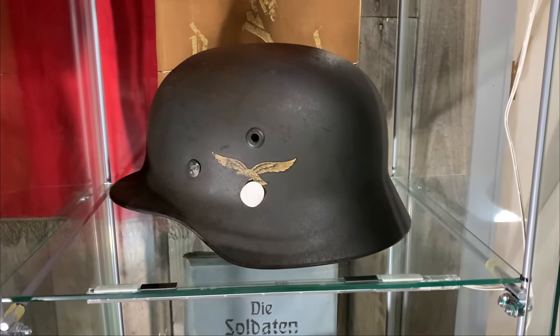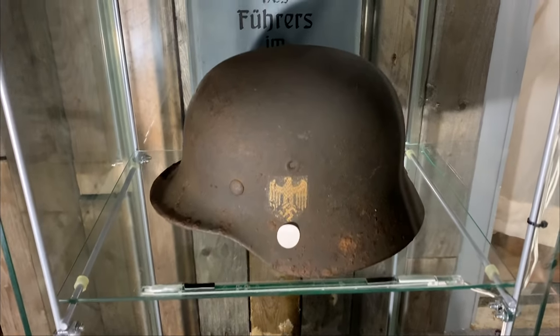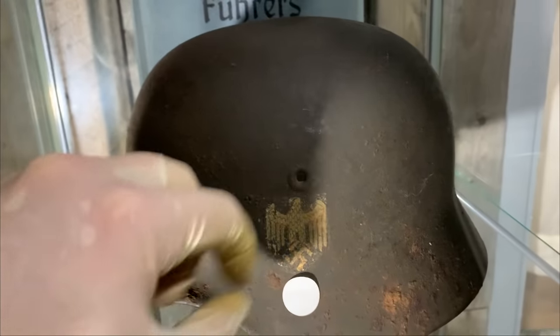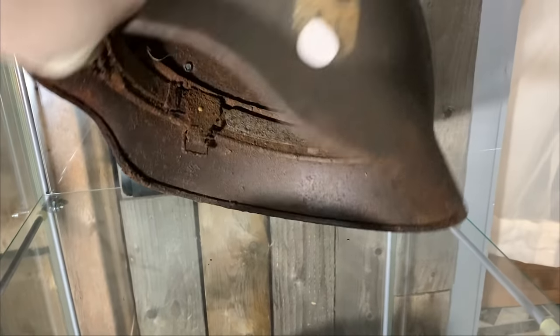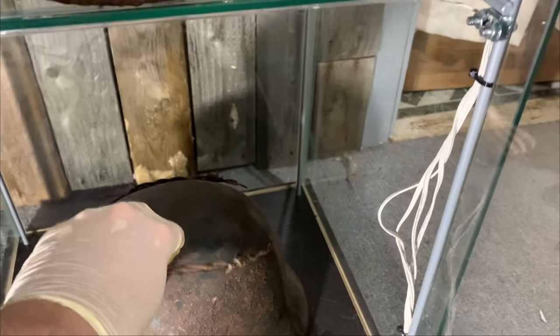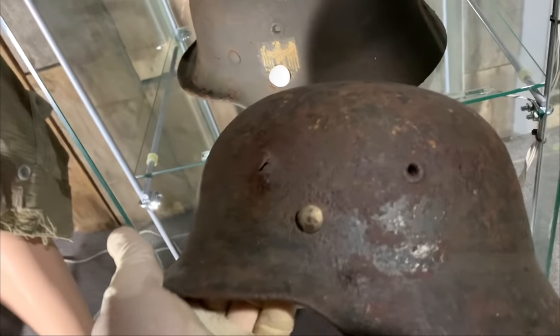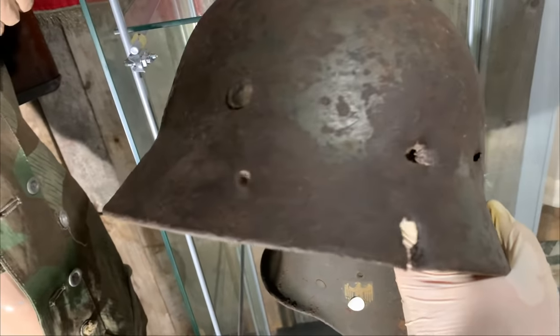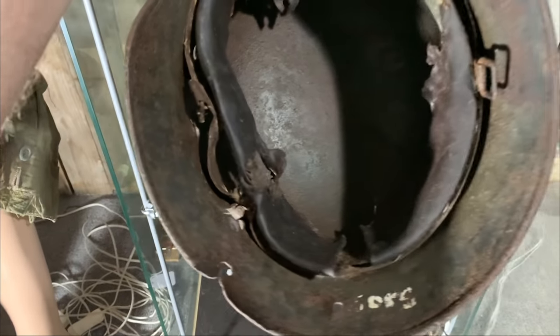This is a German Air Force helmet, M42 Army. This is a battlefield relic in incredible condition. Oh, sorry. Here is another relic. And this one is known as a KIA helmet. And I'm sure you can guess why. Ouch. Here's the inside. Pretty nasty.